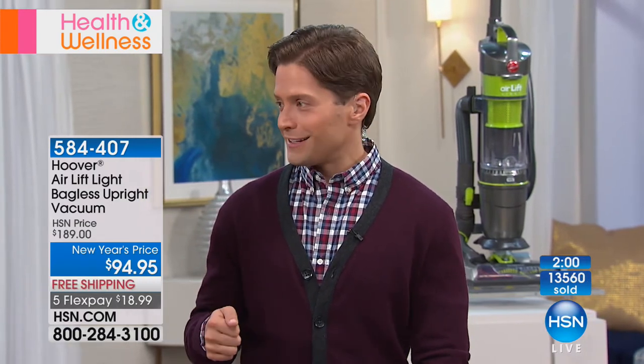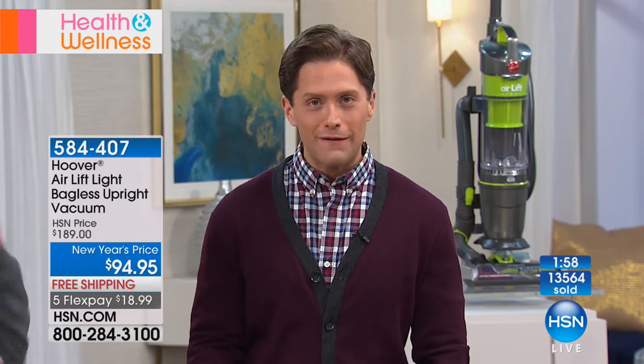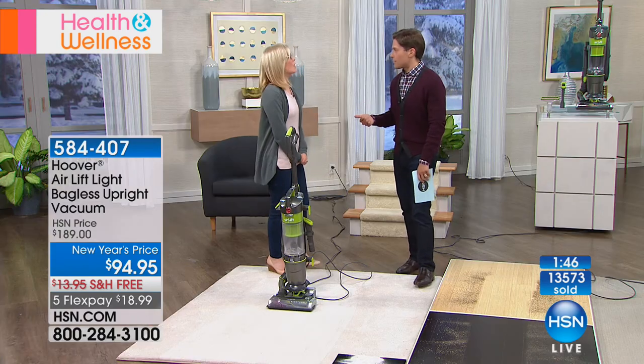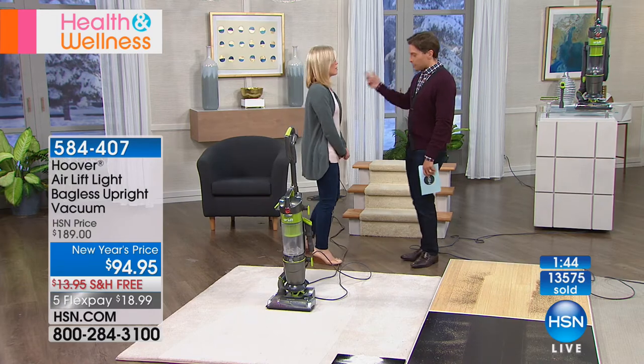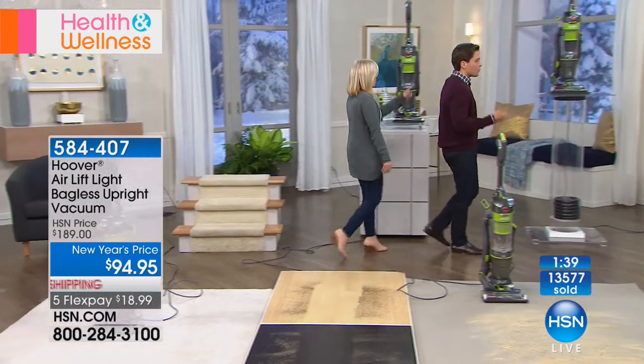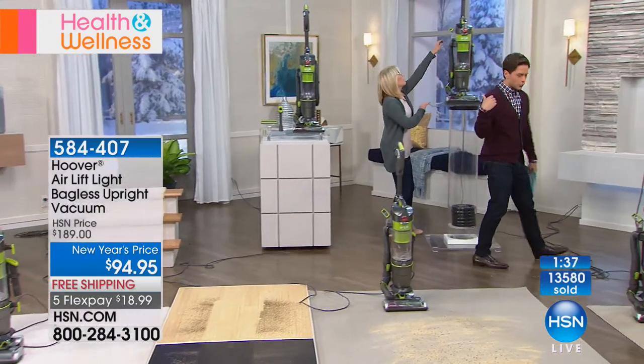So if you break this down over 5 years, that's now $19 a year for a handheld liftoff, for a full-powered upright vacuum with every tool that you need included in your purchase today. The number one selling series, the Wind Tunnel Air, for $19 a year with that warranty that's included. And the ability to detail the car, the ability to go up and down the stairs, the ability to get in the cracks and the crevices of your favorite sofa, of your favorite recliner, but without sacrificing real deal power and performance.